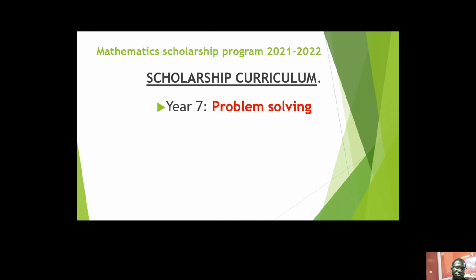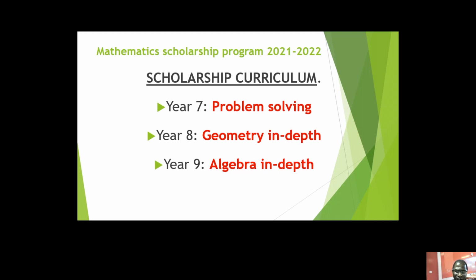So, the scholarship curriculum. As I said, in year 7 we normally focus a lot on problem solving, so critical thinking, how to go about solving a problem. That's our main thrust for year 7s. When we get to year 8, we start looking at slightly more in-depth curriculum-based subjects. Geometry is our main one. So everything geometry is what the year 8s focus on, and then in year 9 we're going to look at algebra.